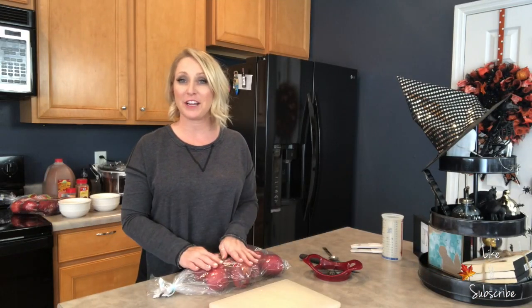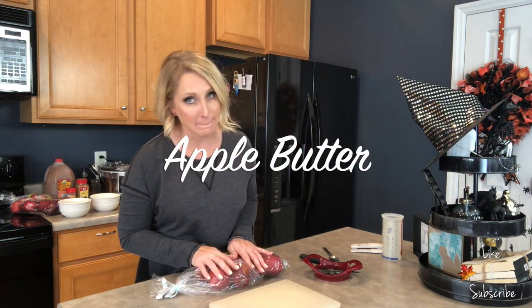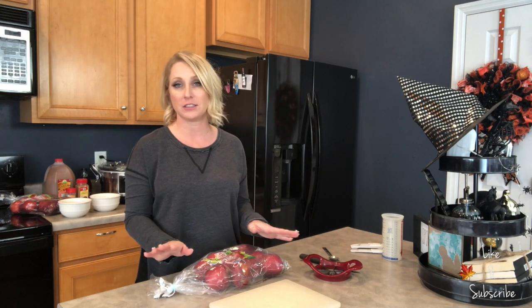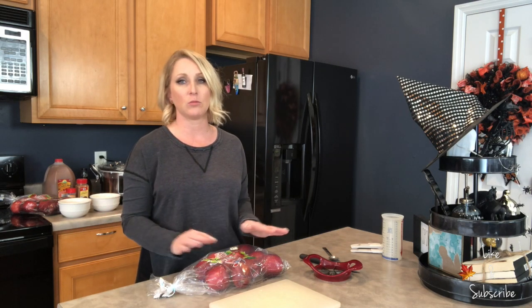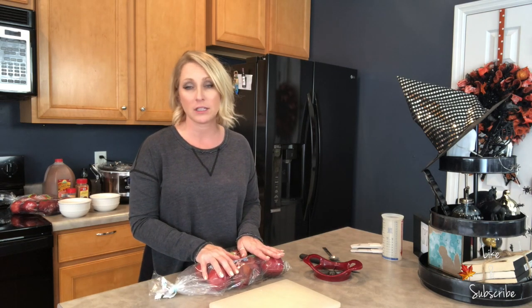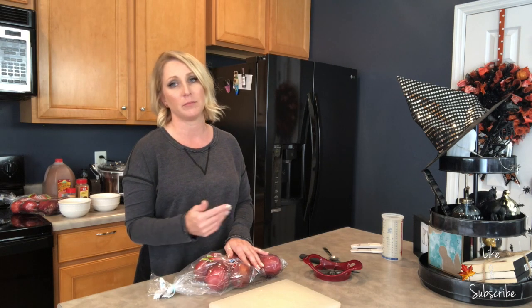Okay, so now I'm gonna show you guys how I make my apple butter. This will make your house smell amazing for fall, and it is super easy. There's 6 ingredients. You just let it sit all day, you mash it up, and you're done. I don't can mine in the canning method. I just stick mine in bowl jars and either pass them out to people to use for the fall, or I just keep them in the refrigerator.